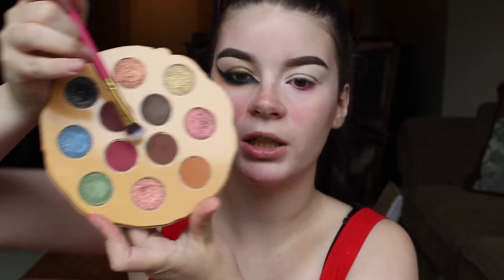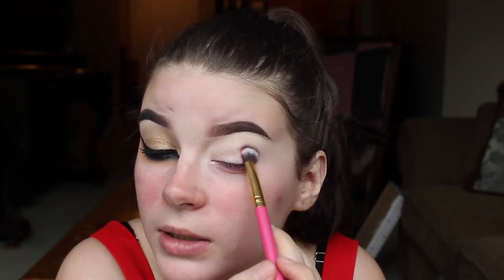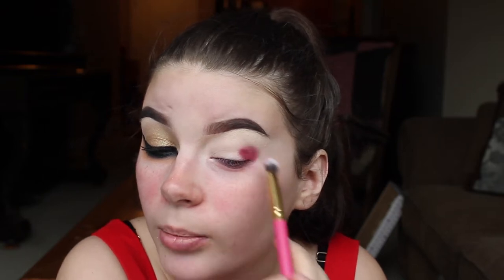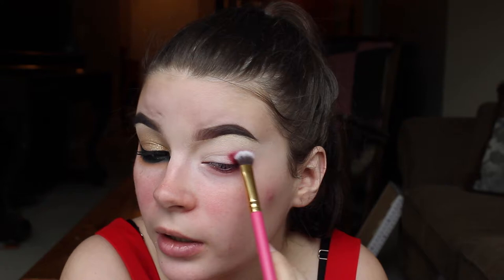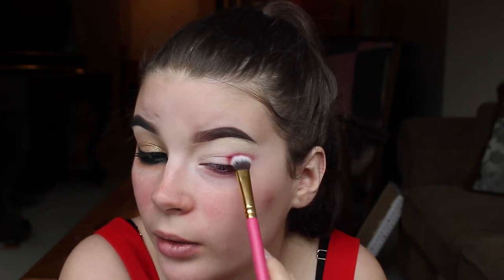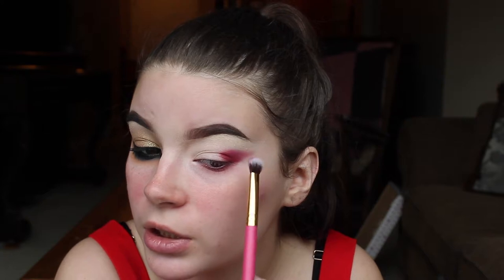So I'm gonna start off with this burgundy shade right here. And I'm gonna do more of a burgundy look on this eye. More of a pretty, modern Renaissance Anastasia color palette looking stuff. I'm just taking that on the outer corner, and I'm gonna give it kind of a winged out look. I am using the Luxie 209 large shader brush.